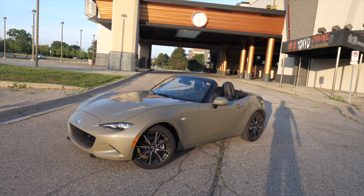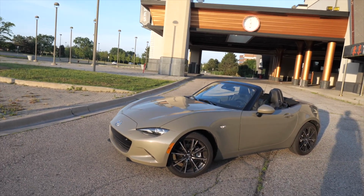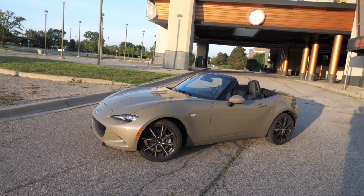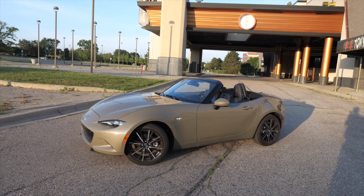The manual is better. The manual in the Porsche is, it's garbage, and I hate to say that because I thought the car was going to be something super, and it is a very nice car. It's bigger, more sophisticated, but this is more raw, more fun, and just more engaging to me.